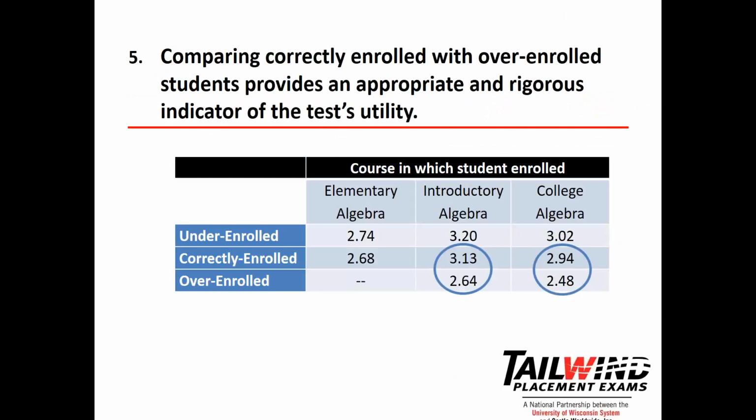So comparing that group with the group that's correctly enrolled really provides us with an extremely rigorous assessment for the placement test. If we can show a significant difference between these two groups under those challenging conditions, then I think the validity evidence that you get is going to be just that much more compelling.